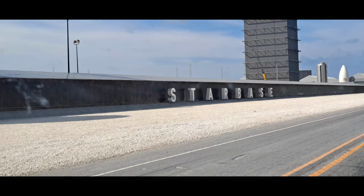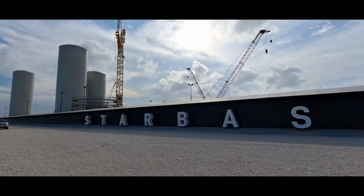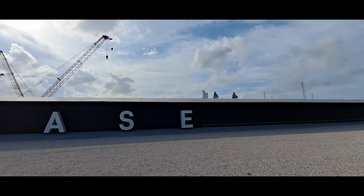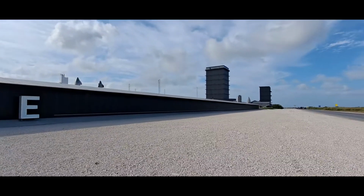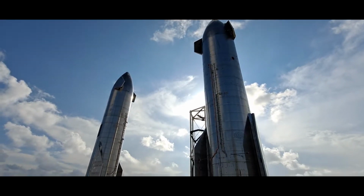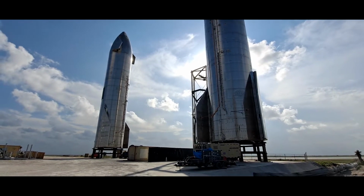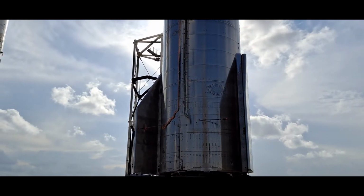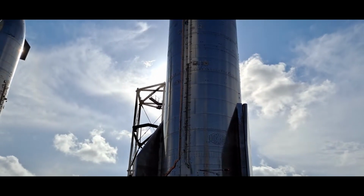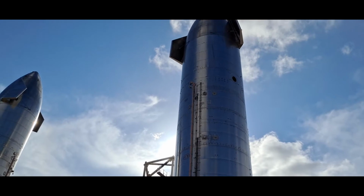So in addition to the solar farm further down, this kind of shipping container wall structure is used in a lot of places here. Behind this, you got SN15 on the left, SN16 on the right. I was told by a SpaceX employee that SN15 will fly again on BN1, and that SN16 will actually get to fly most likely on BN2.